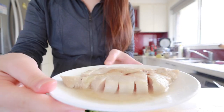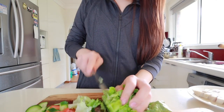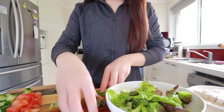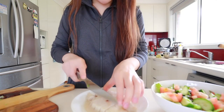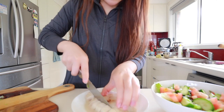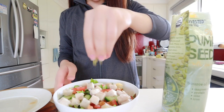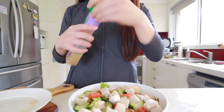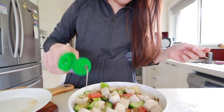Ta-da. A plate of steaming hot chicken breast. In goes the lettuce, veggies. I'm going to add on the chicken. I'm going to cut it into smaller pieces. Top it with some pumpkin seeds for a little extra texture. And finally, a little salad dressing. Ta-da! This is lunch for today.